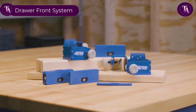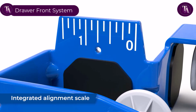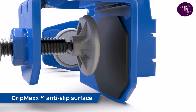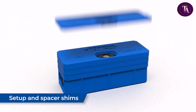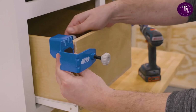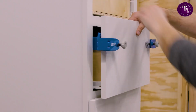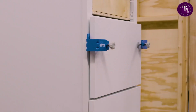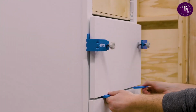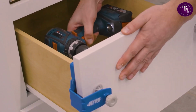Kreg Drawer Front System. The Kreg Drawer front mounting system is a heavy-duty alignment tool that makes installing drawer fronts fast, accurate, and hands-free. Built from rigid alloy steel, it features GripMax non-slip pads to hold fronts securely without marring. Integrated alignment marks ensure perfect centering, while large adjustment knobs allow quick tightening. The Pro Kit adds magnetic shims for consistent gaps, making it ideal for DIYers and professional cabinet makers alike.